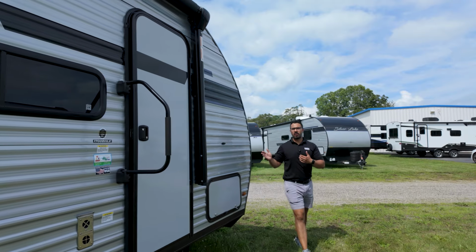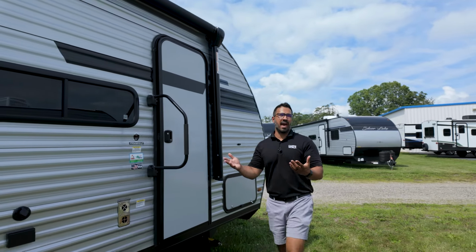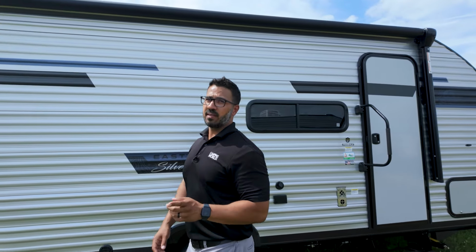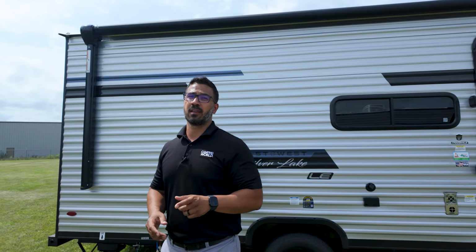Now, if you really like this one as a family travel trailer, but it's a little bit heavy, maybe your tow vehicle can tow 5,000 pounds and not 6,000, well, then the Silver Lake 1610 BHLE just might be what you're looking for. I got it coming up next.